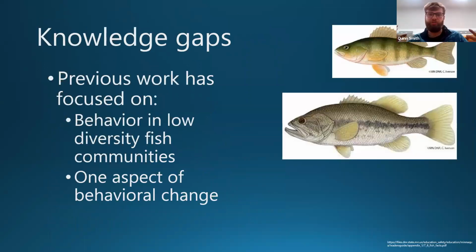So with all of these studies in northern Wisconsin and across the globe, there are a few knowledge gaps that we wanted to focus in on. Previous work is really focused on fish behavior in low diversity fish communities, so most often largemouth bass and yellow perch, and it's often focused on just one aspect of behavioral change. So often it was home ranges.